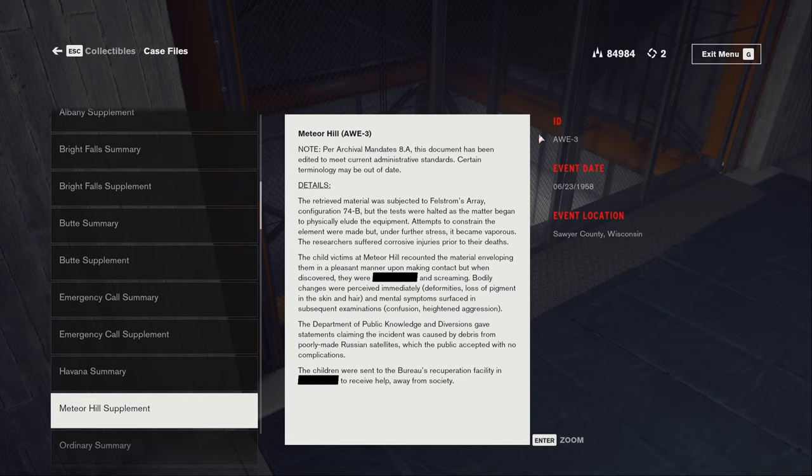The child victims at Meteor Hill recounted the material enveloping them in a pleasant manner upon making contact, but when discovered, they were screaming. Bodily changes were perceived immediately: deformities, loss of pigment in the skin and hair, and mental symptoms surfaced in subsequent examinations, confusion, heightened aggression. The Department of Public Knowledge and Diversions gave statements claiming the incident was caused by debris from poorly made Russian satellites, which the public accepted with no complications. The children were sent to the Bureau's recuperation facility to receive help, away from society.